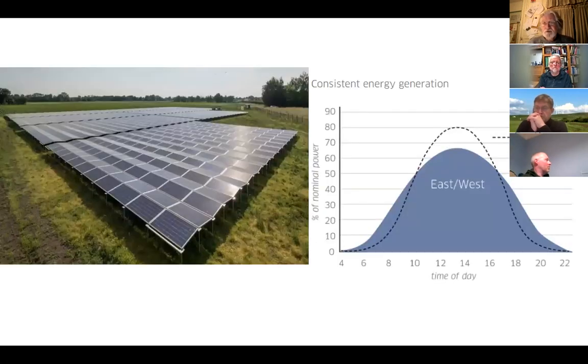Now, the other option is to actually go east-west with the panels rather than due south. And that would look more like this. The overall output, the number of kilowatt hours you would get in a year, would be 10 or 15% lower, but you get a much better spread over the day.